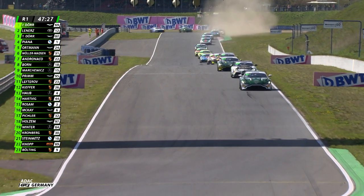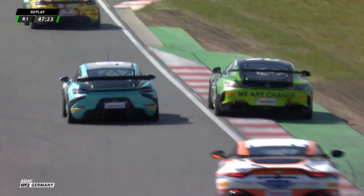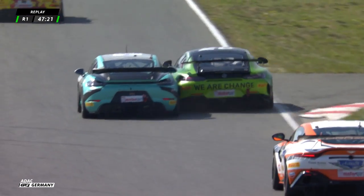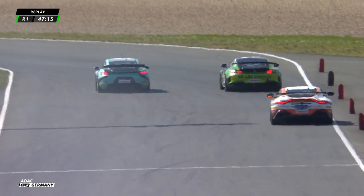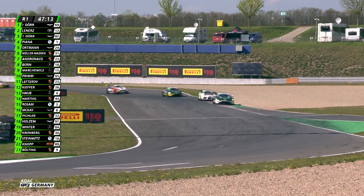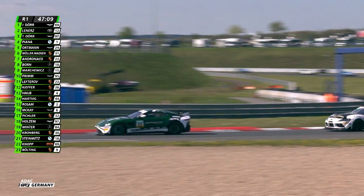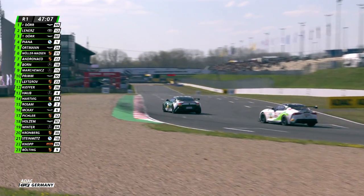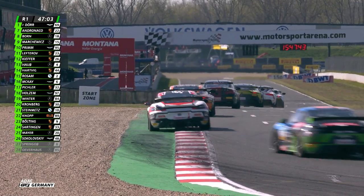And that looked like one of the... Was that the Allied Racing Porsche getting a little bit wide and picking up a bit of dirt? And there was a bit of contact going on. I'm still getting used to a lot of the liveries of these cars in this new season, but a bit of contact as they ran side by side, bounced off each other, and it looks like they're all still pointing in the right direction and continue on their way.